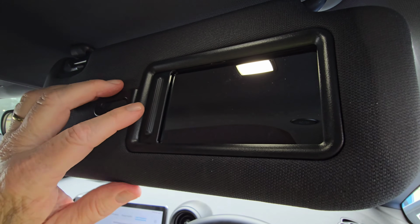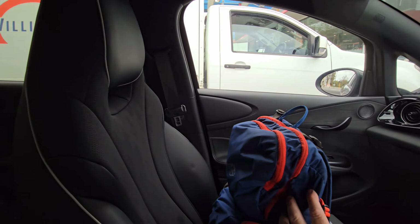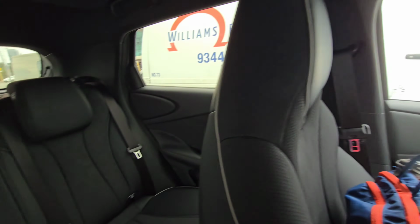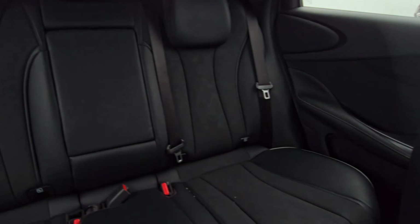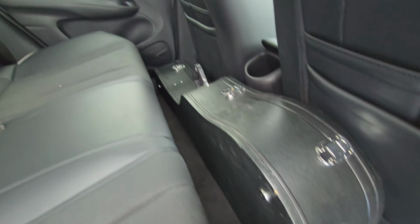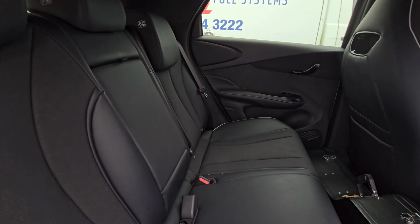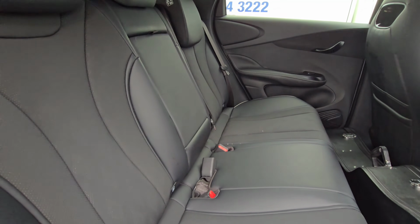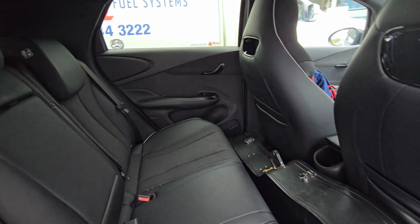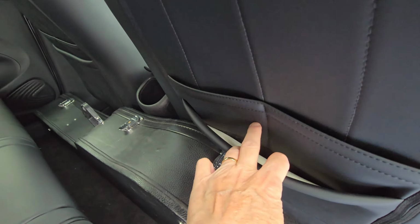You've got the mirror with the light here, which is nice. The seats aren't too bad, they're reasonably comfortable. You've got a flat floor there, so that's good if you want to put stuff there. You could easily fit 2 adults here. You could probably put a child in the middle, but I think 3 adults would be pretty squishy. And they do have some map pockets here.